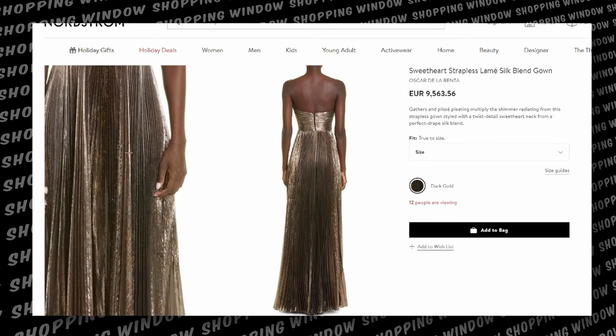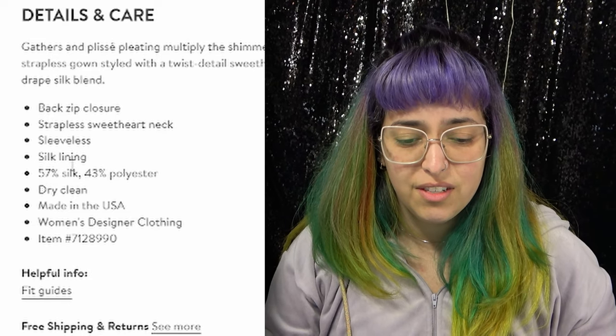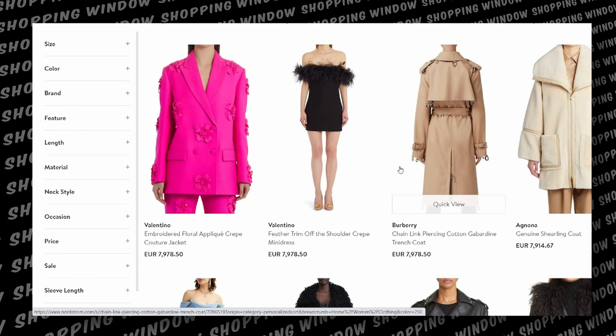It's pretty. I wouldn't say I would spend $9,000 on this. It's a silk blend. It's not even 100% silk. Under 60% silk and the rest is plastic. No. Ew, Valentino. This Valentino pink is everywhere. Oh my God, what is this?